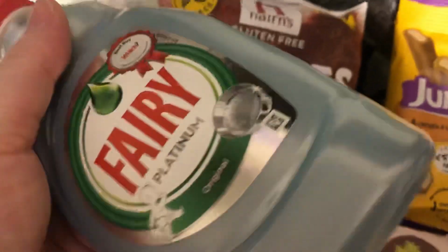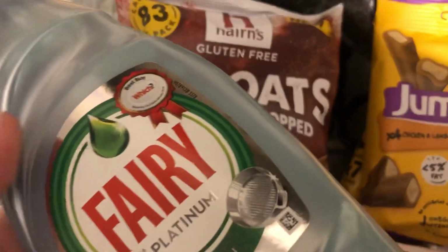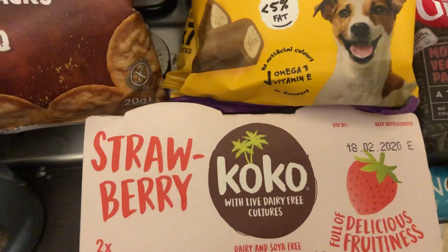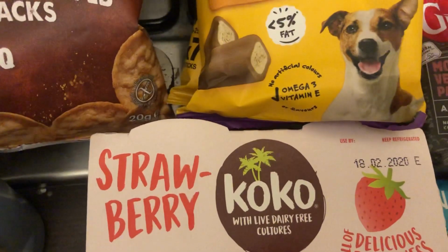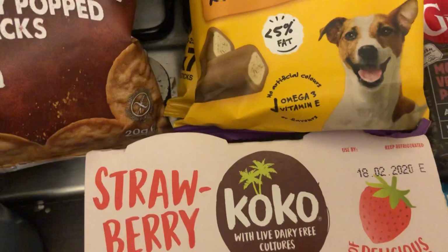I got some washing up liquid. This is my favourite. I've not had it for a while. I've actually completely run out, which I never do because I normally have 2 or 3 on the go. Absolutely adore these. I was meant to go back in the week and get another one, but this is the first time I've been to the supermarket since Friday, so I've done really well.